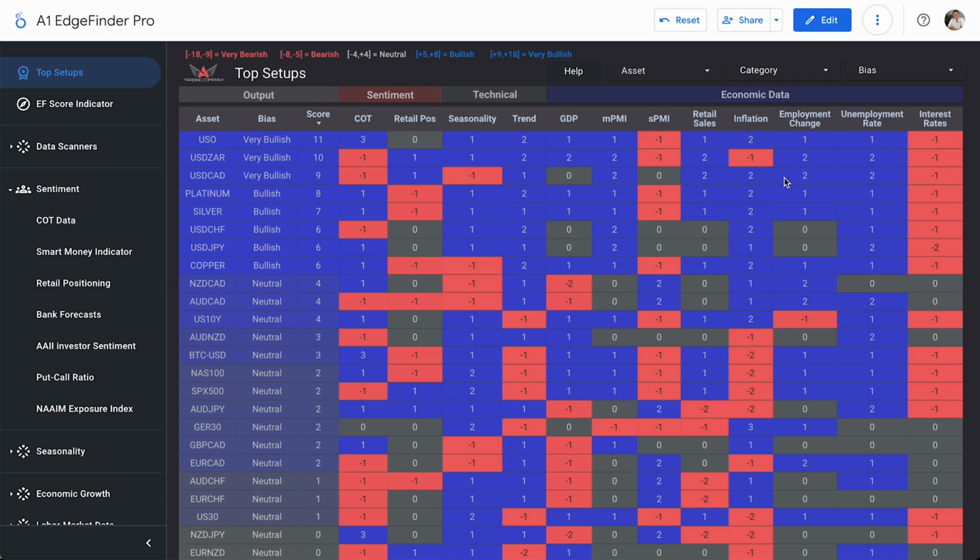overall bias, not just one thing. You can't just go off of one thing. You can't just go off of COT data, or just go off of seasonality, or just go off of trend reading, or even the fundamental data. It all has to come together for an overall score. That is the easiest way to get the quickest or the most amount of information possible when you combine all of these different things together for an overall output.